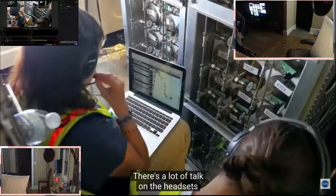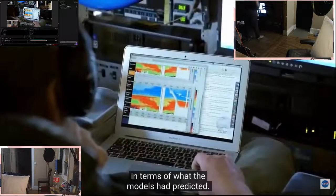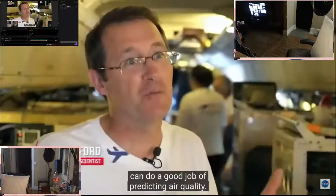There's a lot of talk on the headsets about what we're seeing and whether it makes sense in terms of what the models had predicted. Don't forget that this aircraft is flying in the atmosphere to verify whether the models can do a good job of predicting air quality.